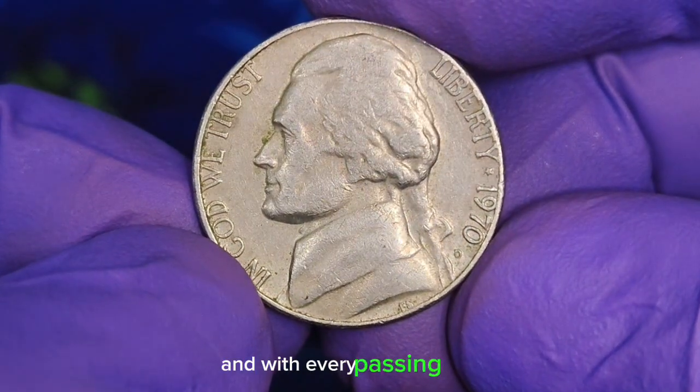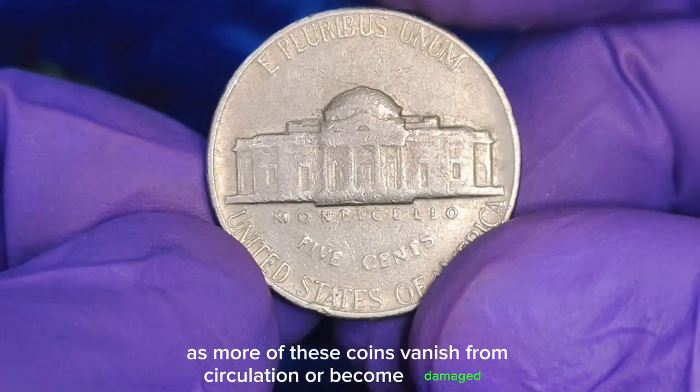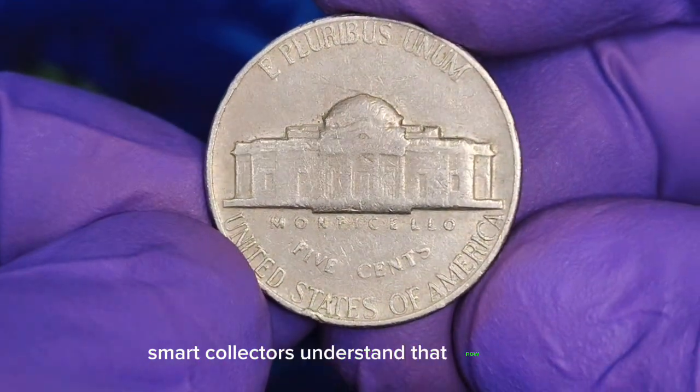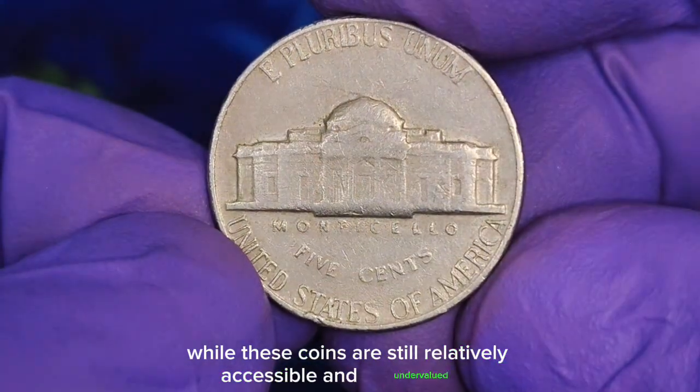And with every passing year, as more of these coins vanish from circulation or become damaged, the value of well-preserved examples is only expected to grow. Smart collectors understand that now is the time to act, while these coins are still relatively accessible and undervalued.